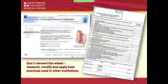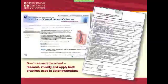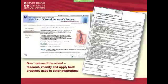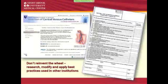We also identified one of the best practices for the competency of insertion of central lines as Henry Ford Health Systems. And we asked them for a copy of their competency checklist, and we modified it for our personal use. So really, if you could learn from other best practices at other hospitals and then take them back to your hospital and adapt them for your own personal use, it really is the way to go.